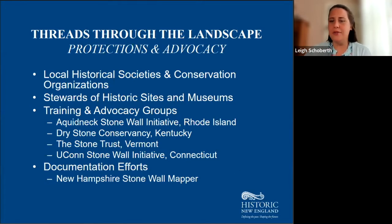There are also other stewards, including historic sites like Historic New England. You saw Casey Farm, Eustis Estate, Gropius House, Doolittle. These are just a handful of our sites that have stone walls or stone walls associated with them. And so we are constantly working to preserve the stone walls at our sites as well.